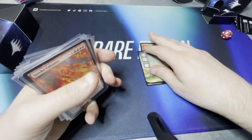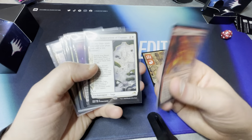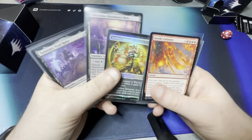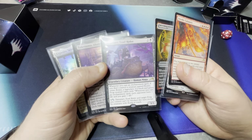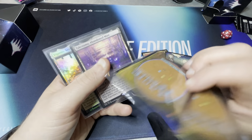And that about rounds out our first pre-release pack here. So we got 2 of the Ukiyo-e lands, Invoke Calamity, the Restoration of Iganjo, Satoru Umezawa, Selfless Samurai Foil, Tatsunari Toad Rider, right there. I think we took a look at them. But a Ninja, oh, interesting. So the Ninja and Ninjutsu cards are another one that's coming in.